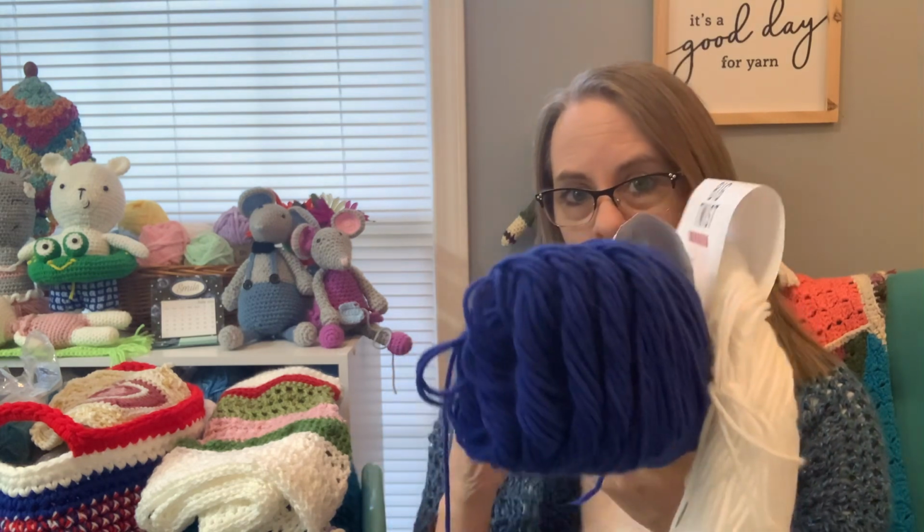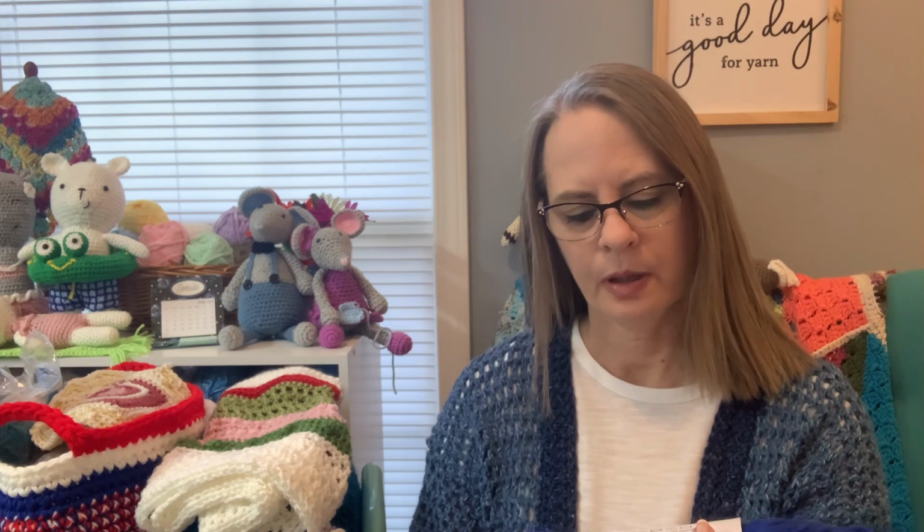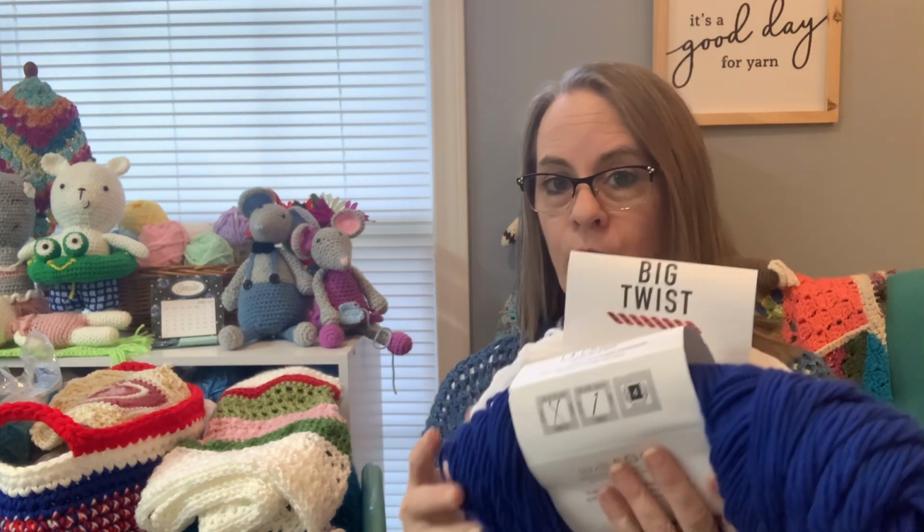And I used big twist yarn for that. White, and I believe that's royal blue. Varsity blue. So we have varsity blue and white.